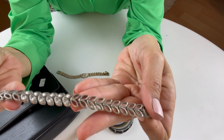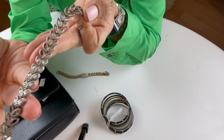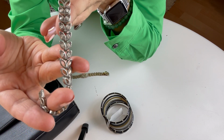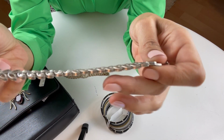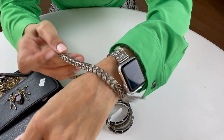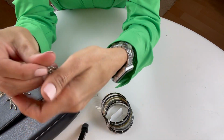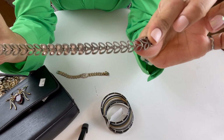Then I got this bracelet. I thought it was really pretty. I loved the leaf motif, and then there are some rhinestones right in the front, in the middle of the bracelet. So I loved how it looked on my wrist, and I thought that was really pretty. It does not have any hallmarks of a designer, a maker, but I like it anyways.